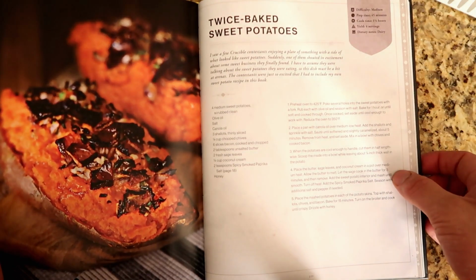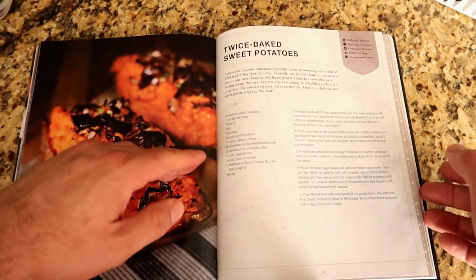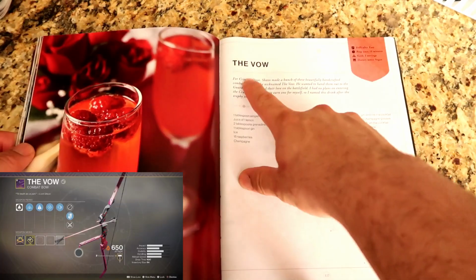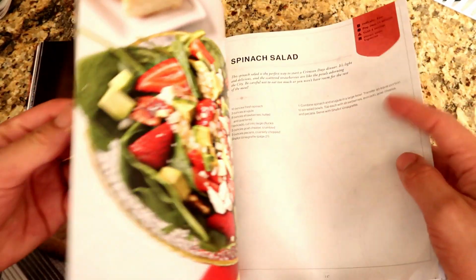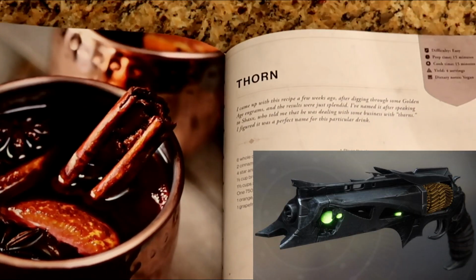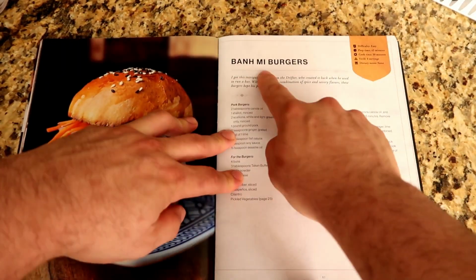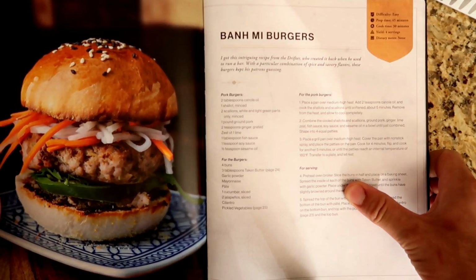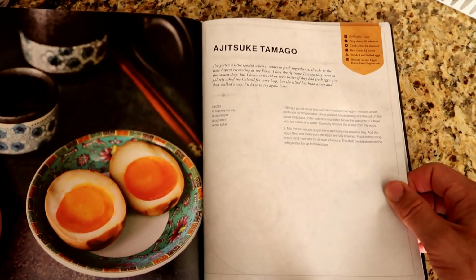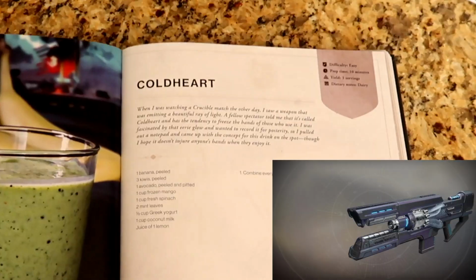Okay, so I've chosen what we're gonna make. We're gonna make the twice baked sweet potatoes. I wanted to make something that was named after something in the game, but it kind of seems like all the stuff that's in the game, like the Vow is an alcoholic drink. Or like here, the Thorn is also an alcoholic drink. But all the normal stuff, for example, the twice baked potatoes, the hamburger, it's not named after anything in the game. It's just all the normal food items are food items by themselves. But all the drinks seem to be named after stuff in the game, which is what I wanted to make stuff out of. But, oh wait, there's one.